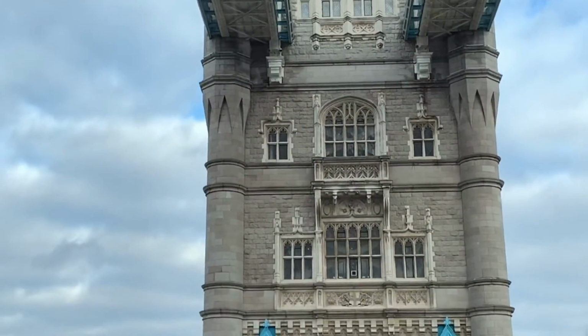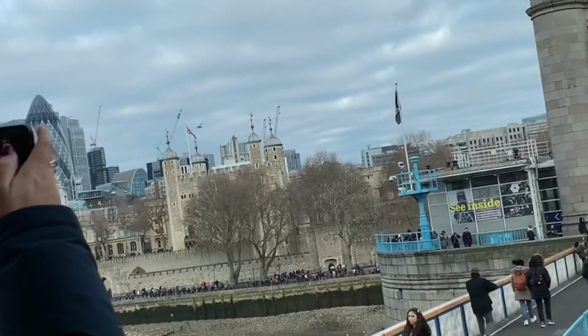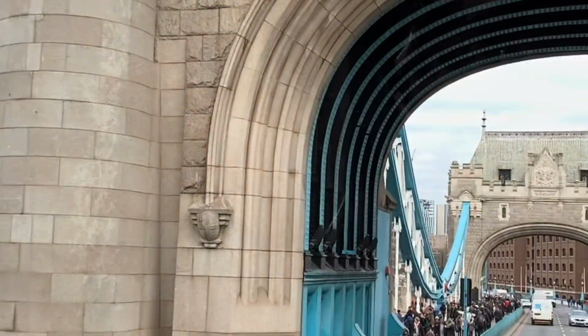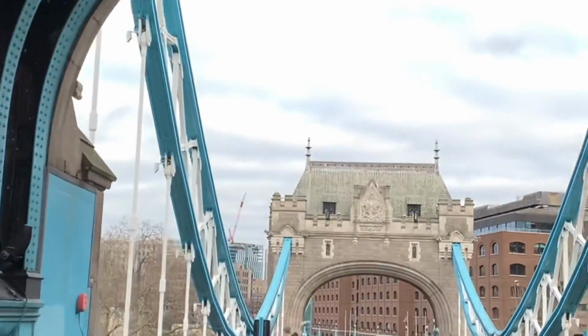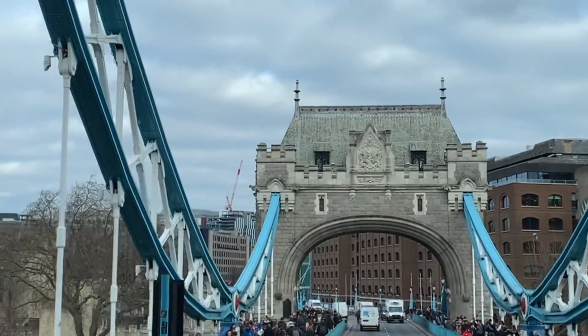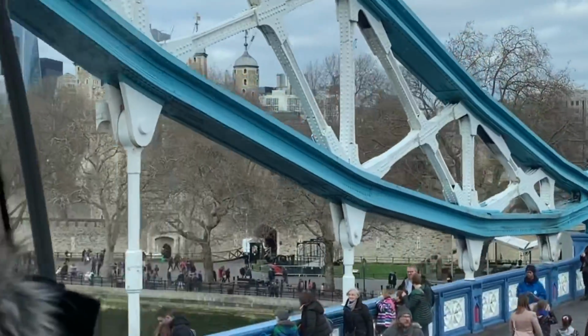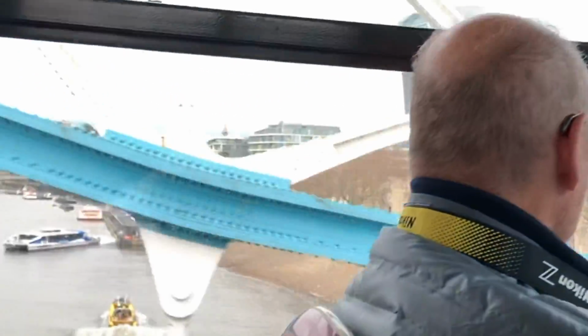Now over here on the left-hand side is the Tower of London. Now the Tower of London was built in 1078 by William the Conqueror, a few short years after his victory at the Battle of Hastings in 1066. Now it's probably the most notorious prison in the world. It saw the executions of Anne Boleyn in 1536, Catherine Howard in 1542, and Lady Jane Grey in 1550.